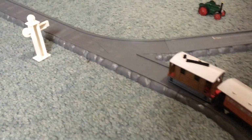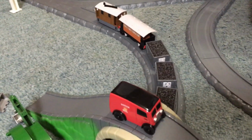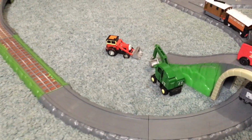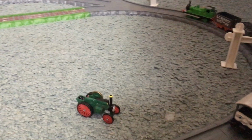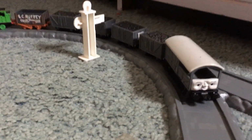But going underneath the viaduct here, we get out onto sort of a branch line. And we got Toby with some coal trucks. And also the bridge here. There's Tom Tipper with his mail van. And then also Jack and Alfie here, maybe they're performing some road maintenance of sorts. But going back over here is Trevor, and he's sitting out in the field, I guess. And then over here is Oliver and Toad with another line of trucks.